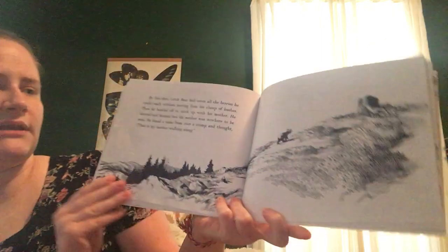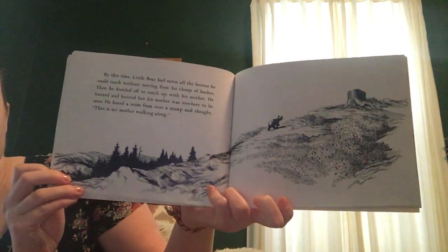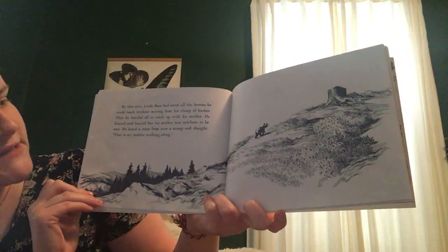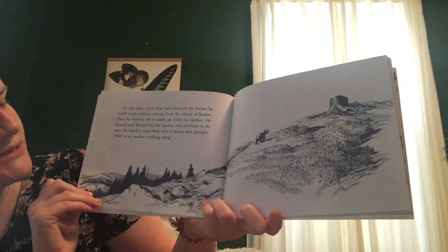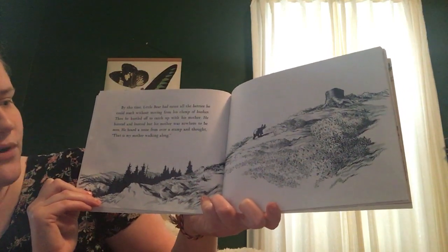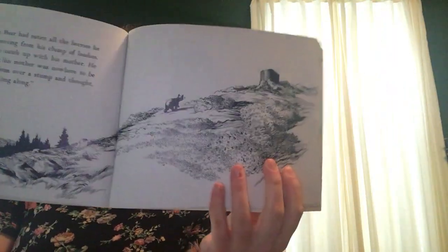By this time, Little Bear had eaten all of the berries he could reach without moving from his clump of bushes. Then he hustled off to catch up with his mother. He hunted and hunted, but his mother was nowhere to be seen. He heard a noise from over a stump and thought, "That is my mother walking along."